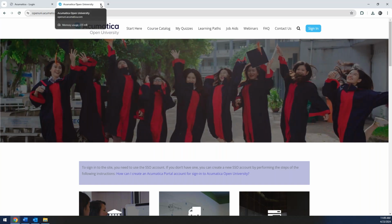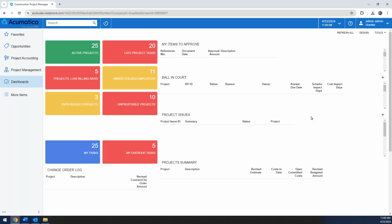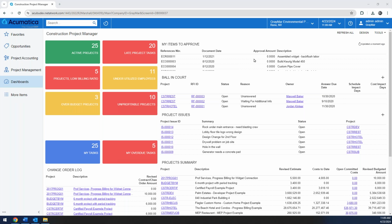The next thing I like to point out is that because I'm simply in a web browser, you'll also see that Acumatica can be accessed through a web browser as well. And so now you should be looking at the Acumatica login screen. And as the system remembers my credentials, I'll go ahead and sign on in. But please do keep in mind that Acumatica does have the ability to support multi-factor authentication, and we also work with a variety of single sign-on solutions as well.